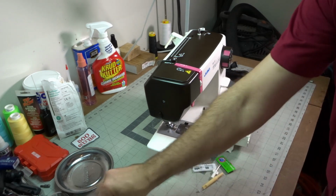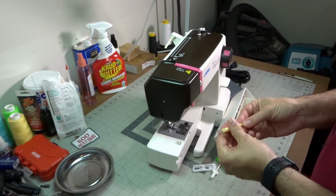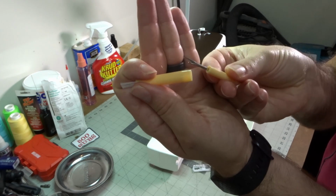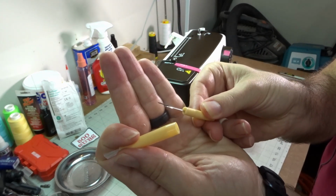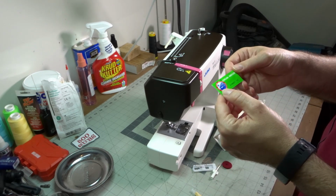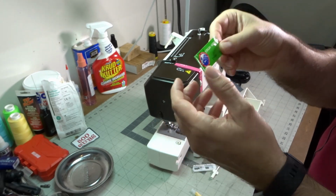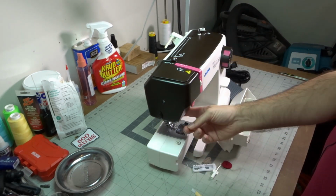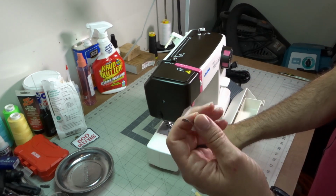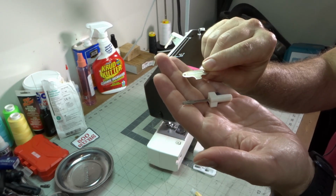3 empty bobbins. Nice little cleaning brush, and you get a little seam ripper. Couple of needles, size 14, Oregon needles. There are a few of them in there, and there is one in the machine. You get a small screwdriver, as well as one of these screwdrivers.